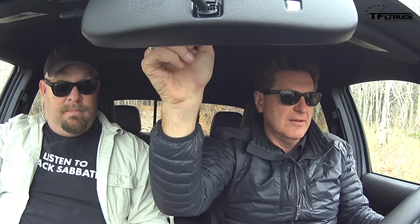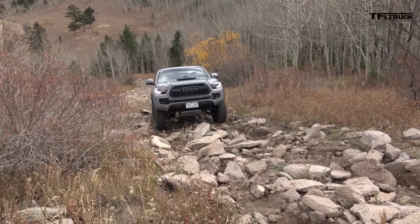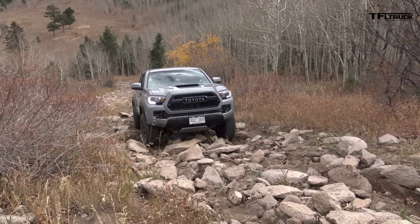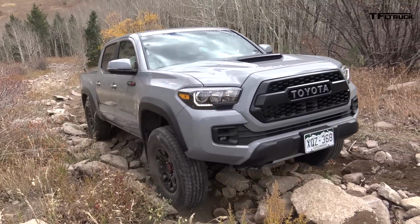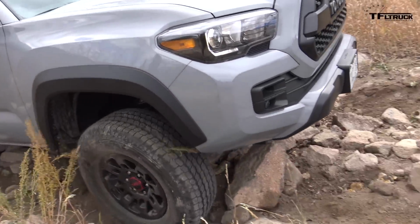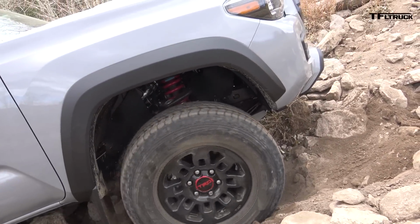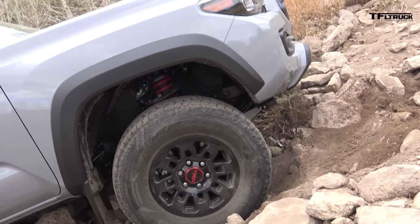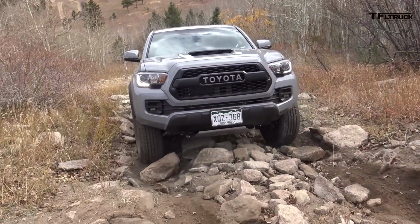Crawl control. I'm gonna go full speed. I'm gonna go 5. Okay. All right. Here we go. Full speed. Crawl control. That's full. This is the fastest crawl control we'll go. Oh, dude. Awesome. Not quite fast enough. Has underbody protection, man. Yep.